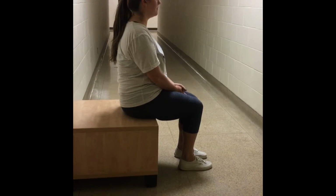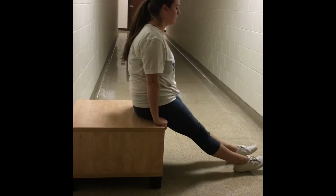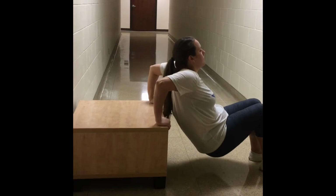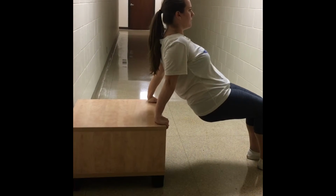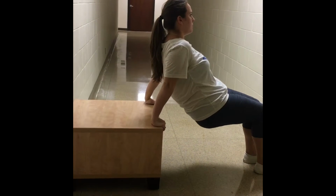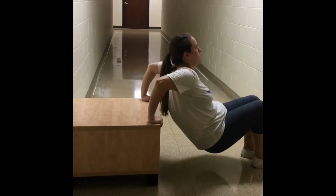Tricep dips. Position your hands shoulder width apart on a secured bench. Slide your butt off the front of the bench with your legs extended out in front of you. Slowly bend your elbows to lower your body towards the floor until your elbows are at a 90-degree angle. Then extend your elbows fully while pushing yourself back up. Progress from a secured bench to a Swiss ball to incorporate proprioception.